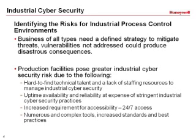While businesses of all types need a defined strategy to mitigate threats, vulnerabilities not addressed in a process control environment could produce disastrous consequences. The introduction of a virus or malware can bring production to a costly halt, or in more extreme cases, cyber espionage can result in a plant explosion.